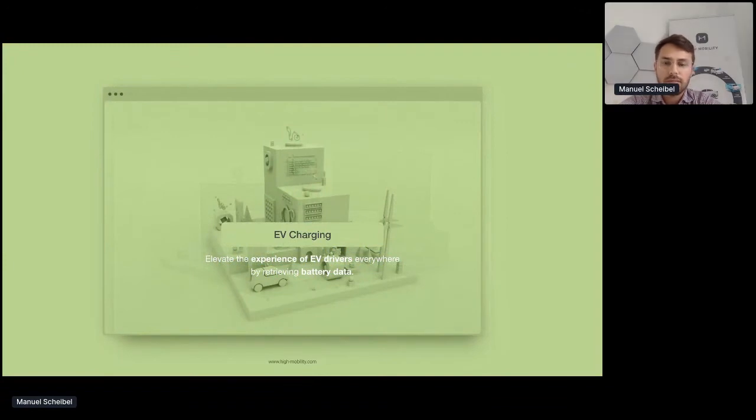More and more relevant is e-mobility. I personally come from the e-mobility world, and that's for us also one of the main target groups. We are working with e-mobility service providers and utility companies, and they mainly use battery data and range data from the car to optimize, for example, route planning, or also to notify drivers about the current state of charge.